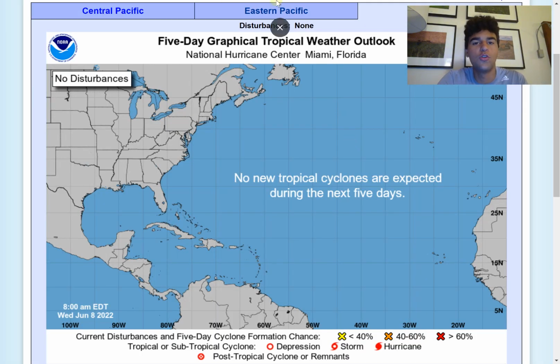Taking a look at the 5-day tropical weather outlook, we do see that no new tropical cyclones are expected during the next 5 days. But of course, that could change as we head closer and closer to the time frame where a tropical storm could develop. Because if Tropical Storm Bonnie were to develop, it'll develop around the 6 to 7 day time frame, and of course, that goes beyond the 5-day threshold that's needed to be included in the 5-day graphical tropical weather outlook. So we could definitely see the National Hurricane Center change its possibility over the next several days once we get more certainty and closer to the forecast time frame.